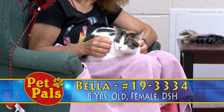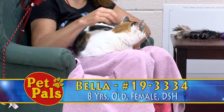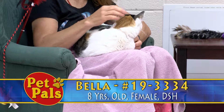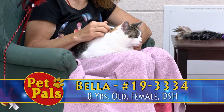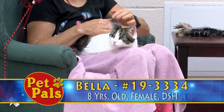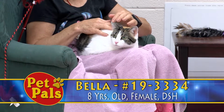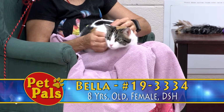This is Bella, and she is our last feline guest today. She is 8 years old, and she came to the shelter when, I believe, a child in the family started developing allergies. Someone there had some allergies, wasn't going to be good for the family, so they brought Bella to us so that we could find her a new home.